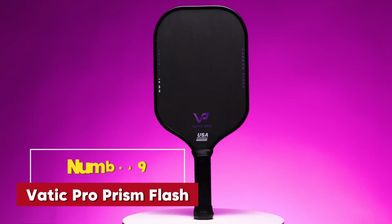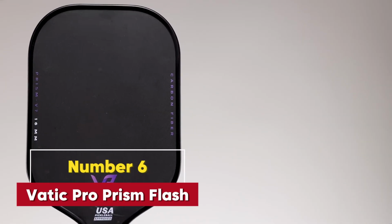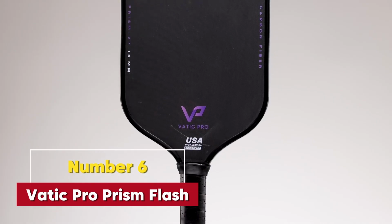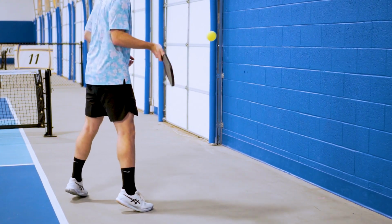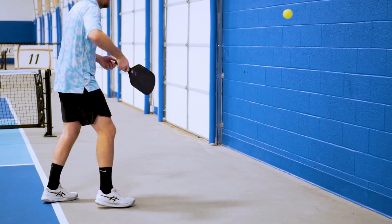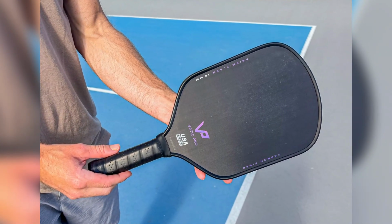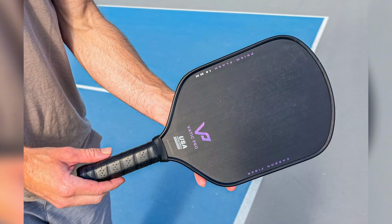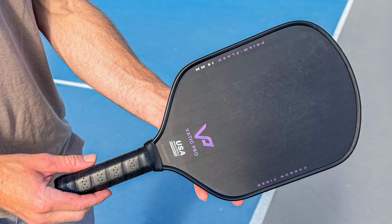Number 6. Vatic Pro Prism Flash. The Prism Flash from Vatic Pro is one of those rare paddles that delivers premium level performance without the premium price. It's not thermoformed like the top tier models, but that's exactly why it's so affordable. It sells for around $100 US, which is less than half the price of most high-end paddles.